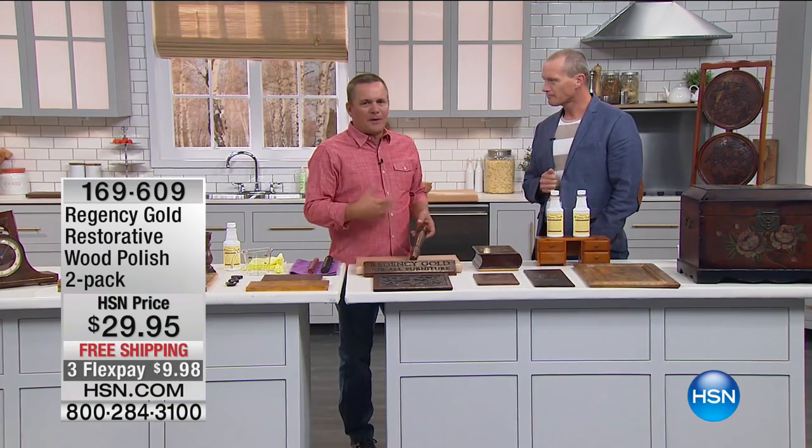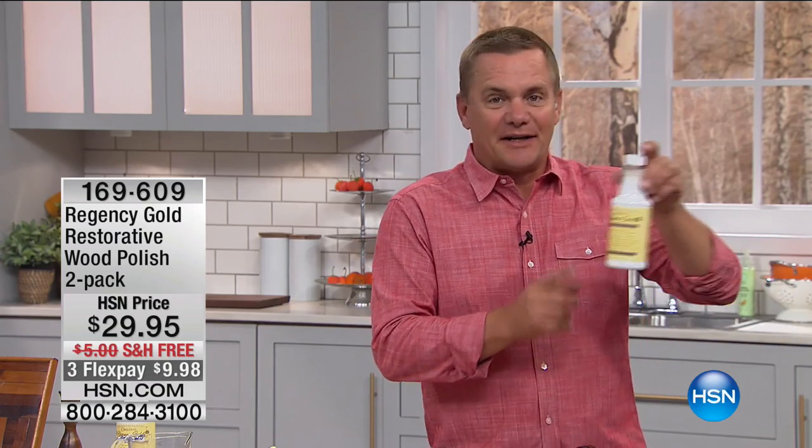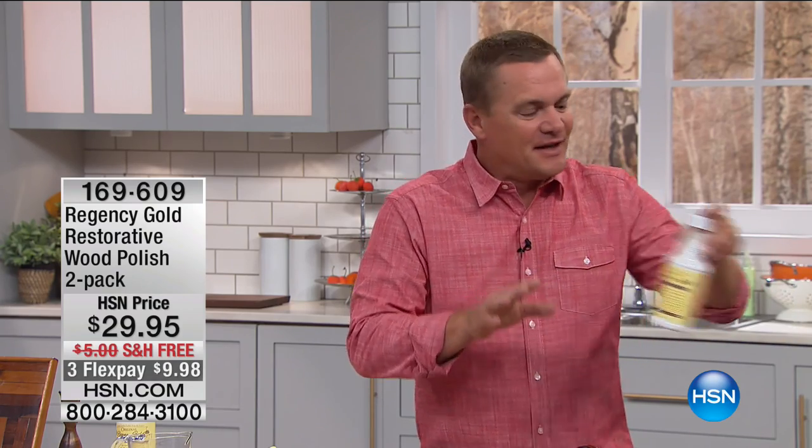Hey, you know, wood polishes have been around for a long time. You can go to any grocery store and get wood polishes. This one is different. Regency Gold, like you said, was originally developed in England by a wood craftsman. It's the exact same formula that we use today. The only difference is the bottle that it comes in. But it is a liquid polish, so it's a little bit different to use.